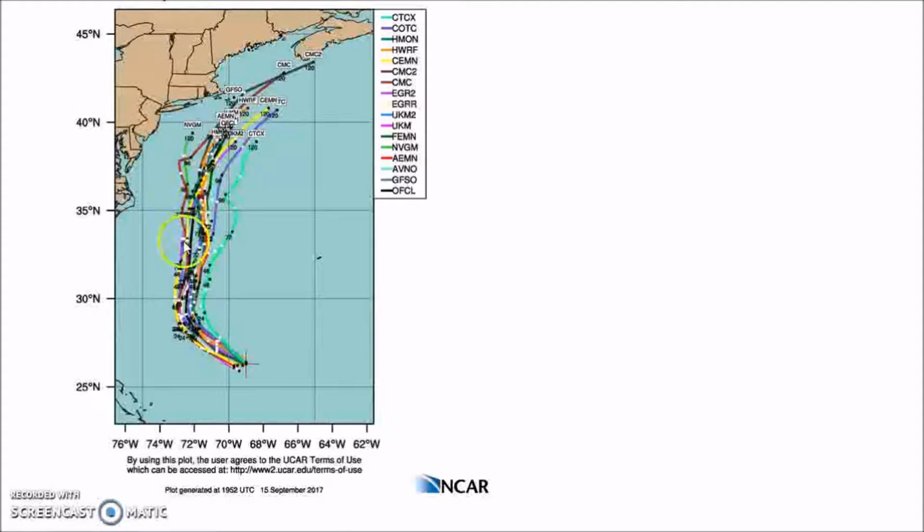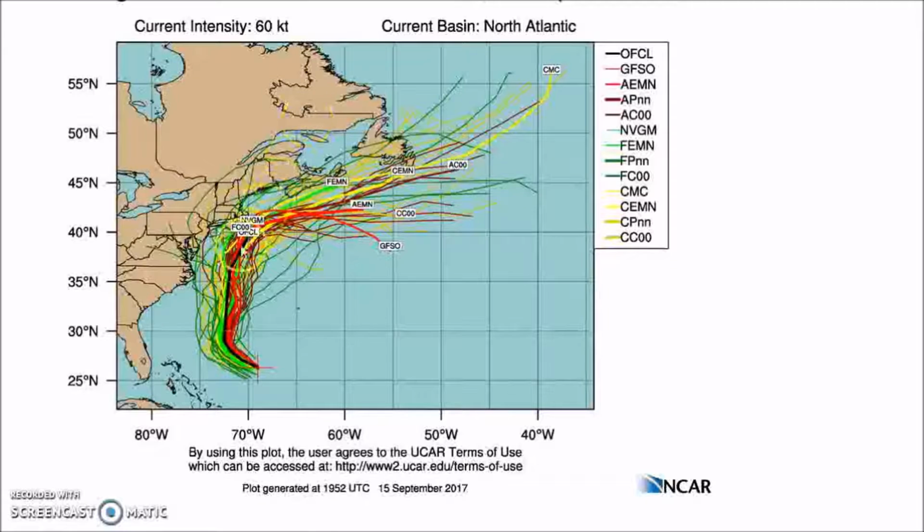See, the official track is really offshore, but the wingspan extends outward. And then we look at this model. This is the EPS, the European, and a lot of it brings it very close to the East Coast, anywhere from the Carolinas northward to Maine. So depending on the exact track the system takes, and we still have a couple of days to watch this, some areas along the East Coast may experience heavy rain and strong winds.